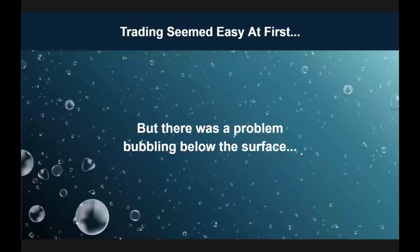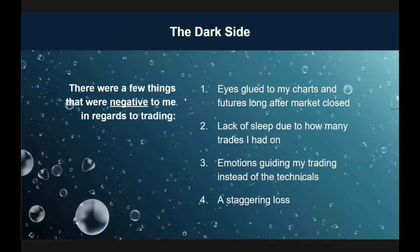So trading seemed easy at first, right? Certainly the first few trades that I had were very nice winners, but there was soon a problem bubbling below the surface. And maybe some of you guys have also run into this problem as well. There was what I like to call the dark side of trading, for my Star Wars fans out there. And there were a few things that were negative to me in regards to trading.